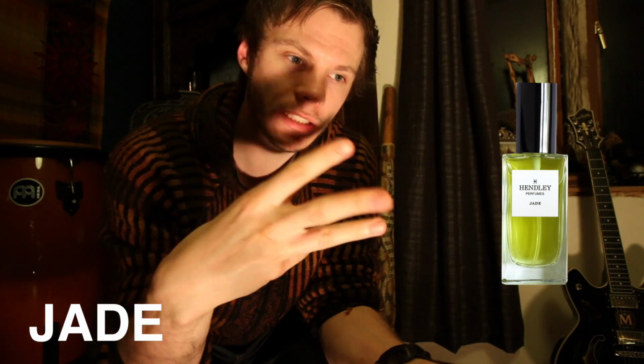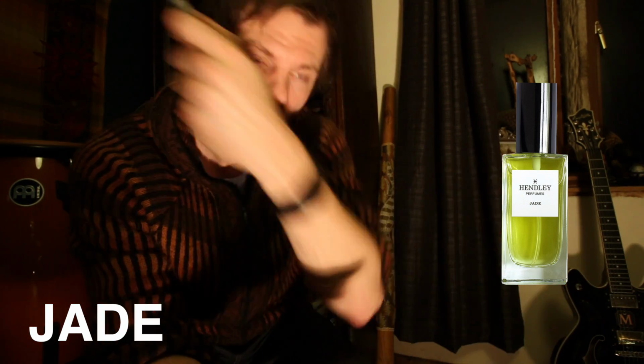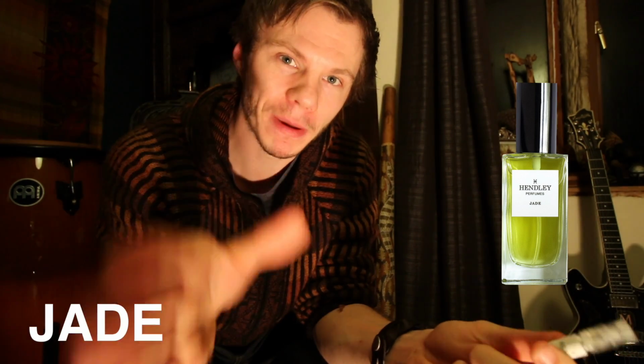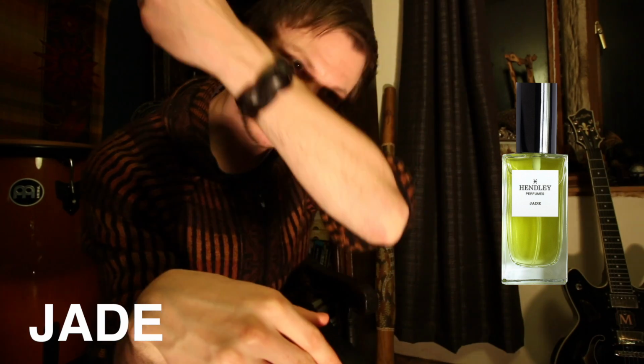It opens up to me kind of almost minty. I mean, for a second it has like toothpaste vibes. It's very minty and green and fresh and clean. But there's more going on. I don't think the toothpaste, that makes it sound bad, but it actually smells really good.